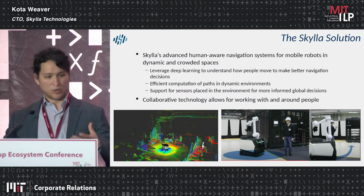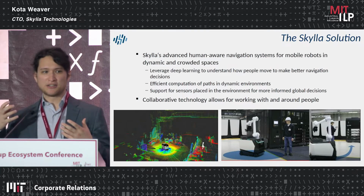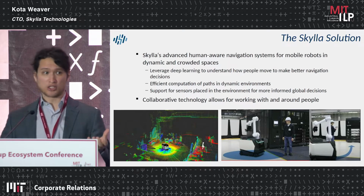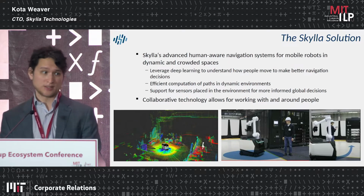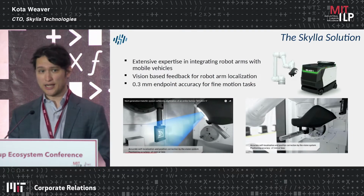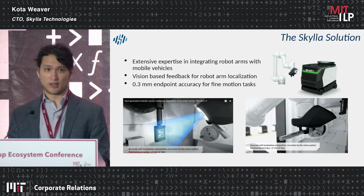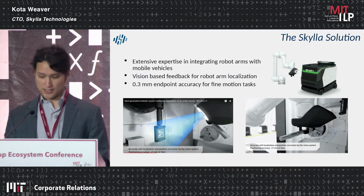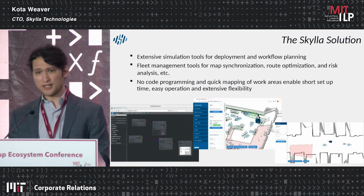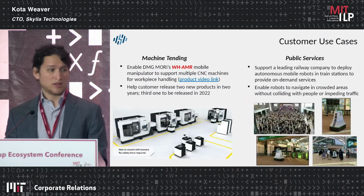So we have, at the core of it all, this human-aware navigation where we've taught robots how people move around, and that leads to a more natural-seeming motion, more predictable for humans. In addition, we have about 0.3 millimeter endpoint positioning accuracy, which is comparable to fixed robots as well, so we can use that for those kinds of applications. We have some simulation and fleet management tools and also an easy programming method.